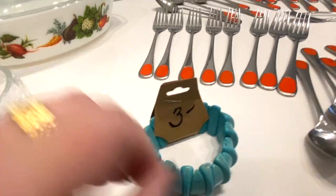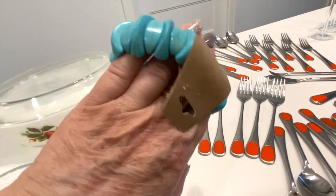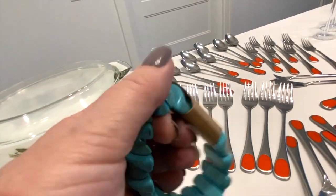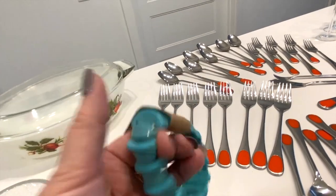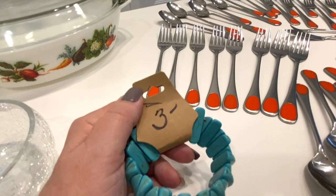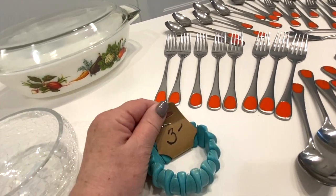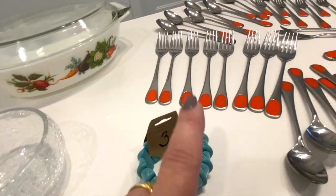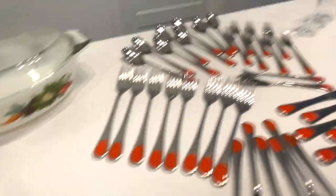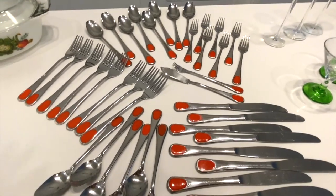Here is a faux turquoise bracelet. It is in very nice condition. The elastic is not dry at all, it is still tight and not dried. So it's very stretchy. It's good. And I paid around, again, $2.25 for that. So maybe I paid a little more, like $2.50 for this and $2.25 for that. Very nice bracelet.